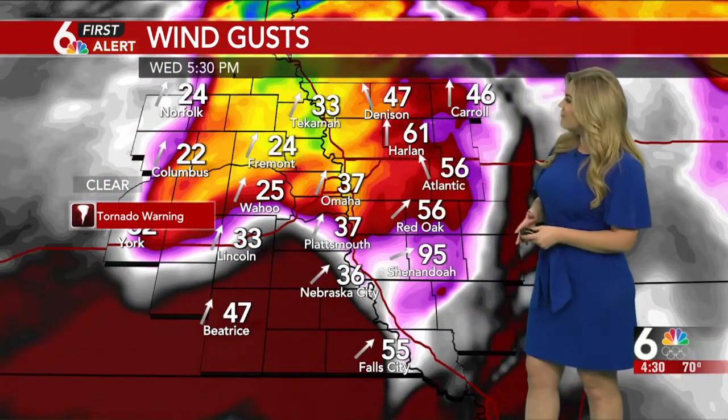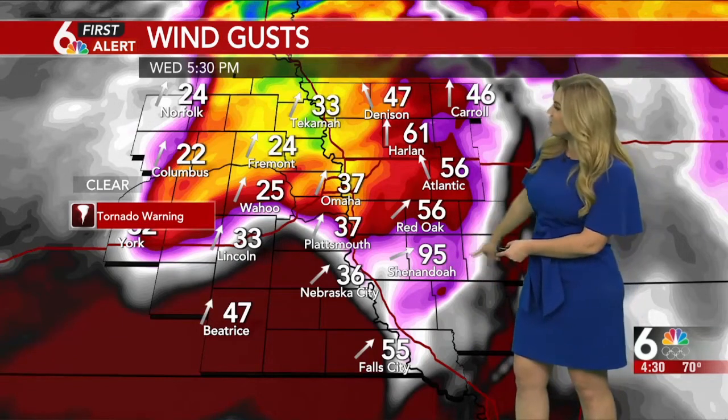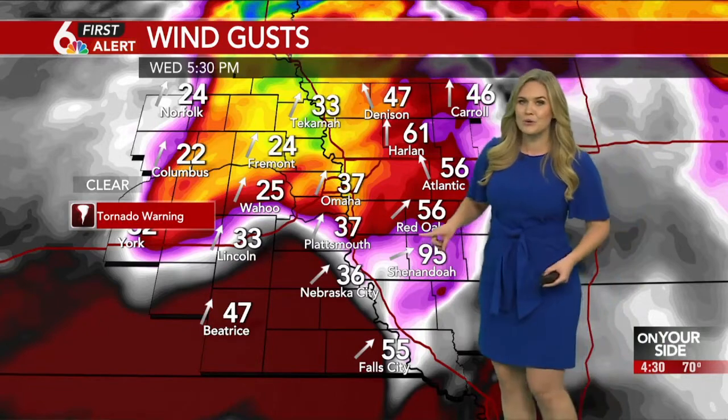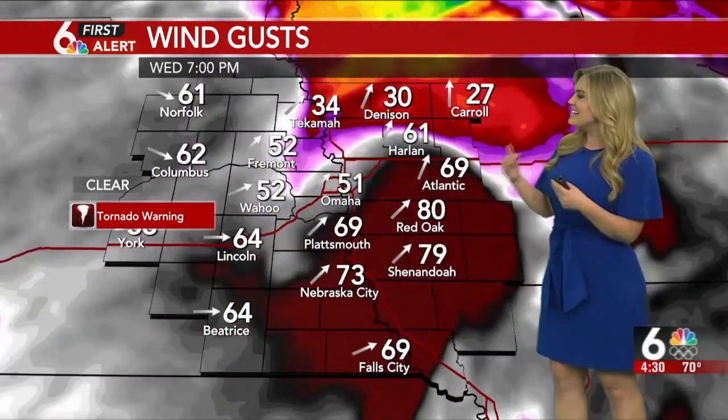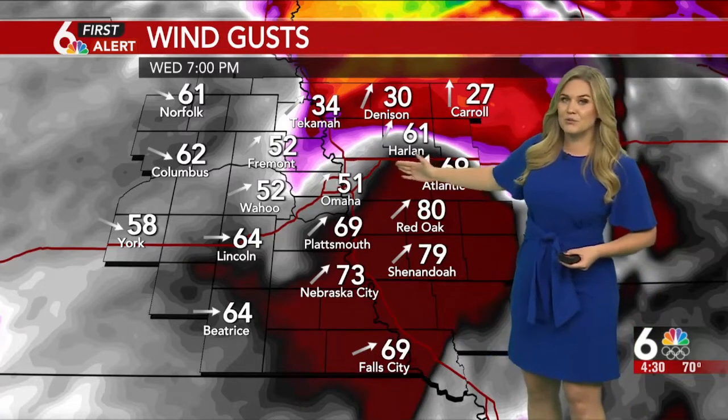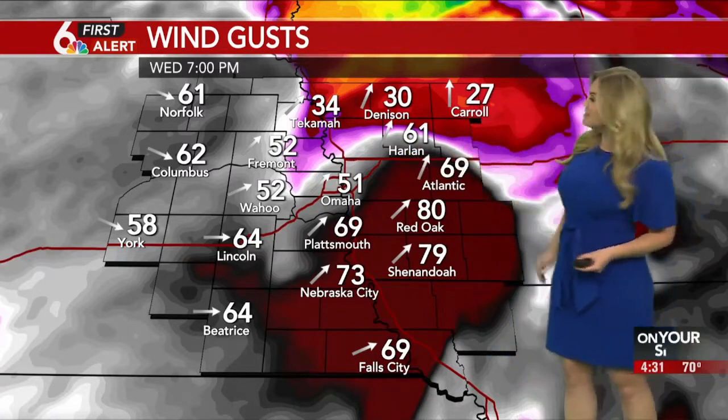As we jump ahead to about 5:30, take a look at this. Shenandoah picking up on the potential for gusts of 95 miles per hour. That's a possibility. We could see gusts approaching the 90s. More likely, we see a lot of gusts into the 60s and 70s, possibly 80s as we move forward. But this is behind that thunderstorm threat.